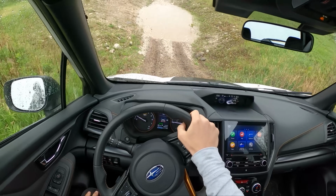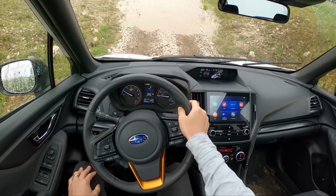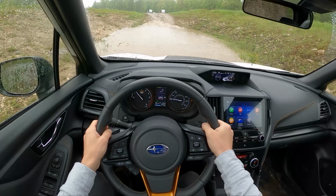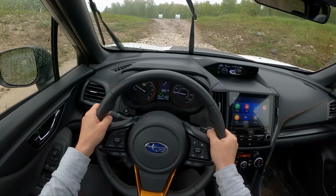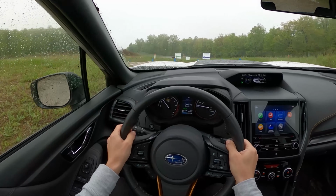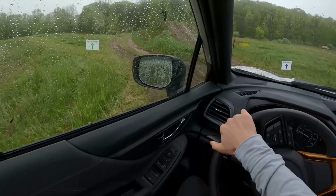Over the hill, through the stream, into the valley. Completely off the throttle here. We've got a hill descent control that's taking us down the hill at lower speeds. We'll wade through this. This is a fun off-road course. Well done, Road America. All right, we're going to stay left here.